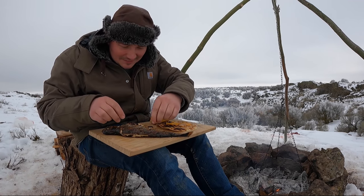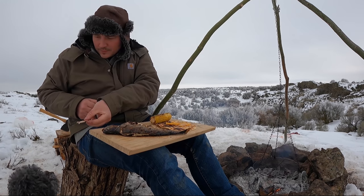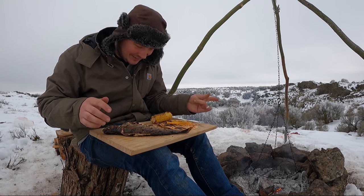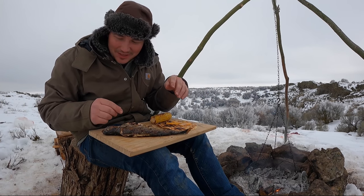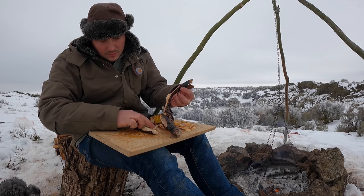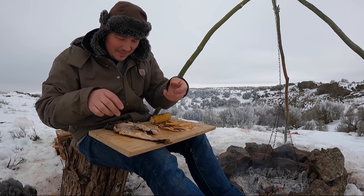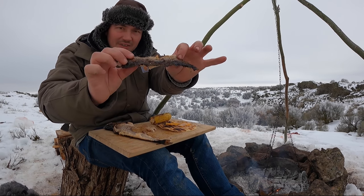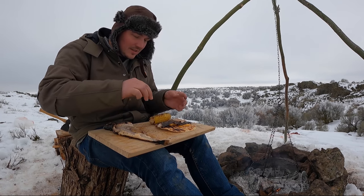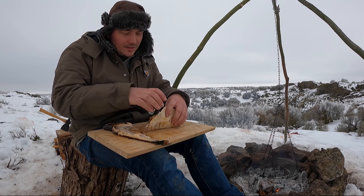Oh, Tika is asking for something. Tika, do you for once want some fish? There we go. She's usually a little picky when it comes to eating fish. Oh man, look at the meat just drop off of the bones there. That's absolutely perfect. I'm just gonna take this whole slab and throw it right there in this taco. A very simple taco, just some cheese and the trout.